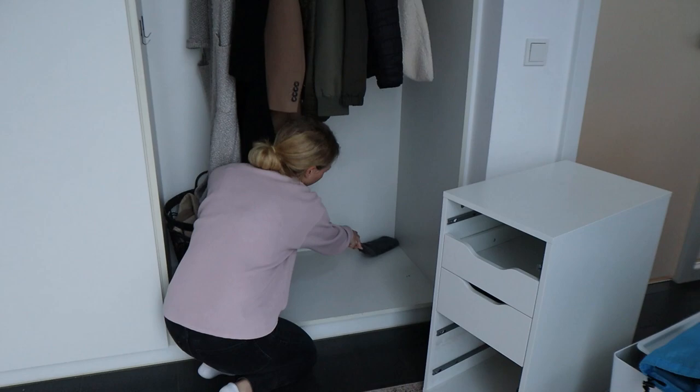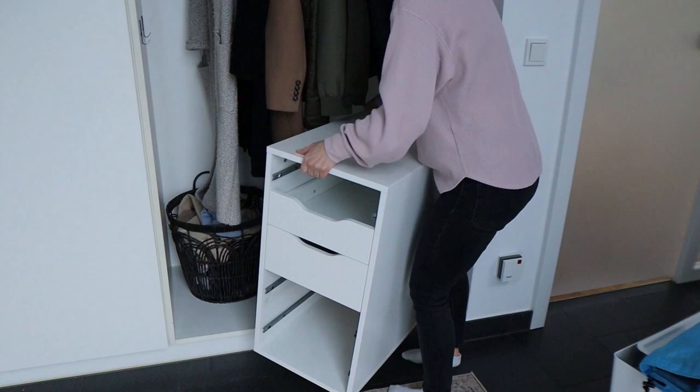I took this little cabinet out again because I wanted to clean underneath. It always gets super dusty down there.